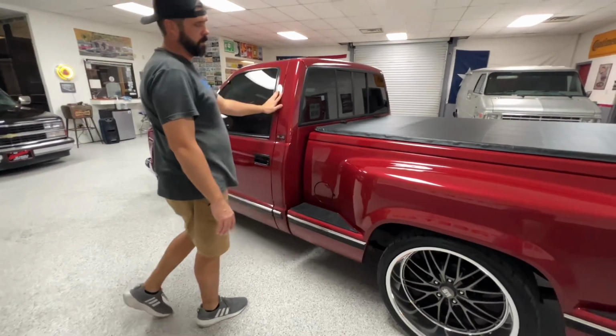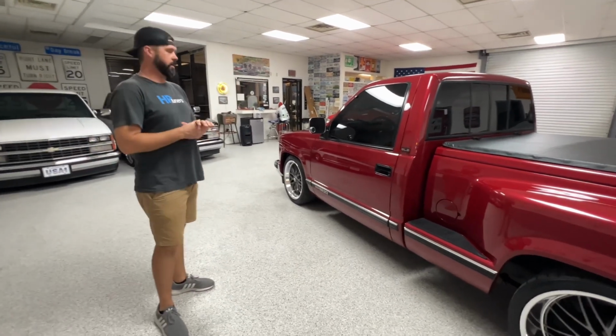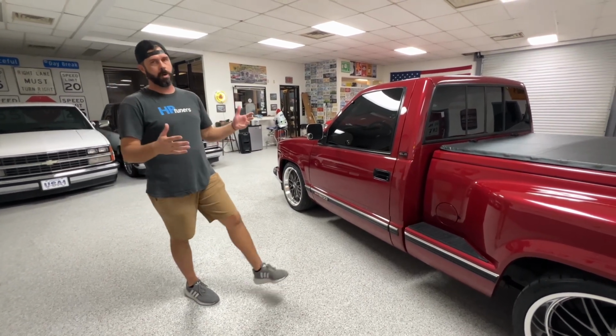Motor wise is all factory, nothing done to it in there. AC blows cold, retro sound stereo, ceramic tint all the way around, including the front window. I think I'm not missing anything. We'll go drive it here in a second, but really nice, low mileage OBS with some cool options. So we'll go take it for a spin.